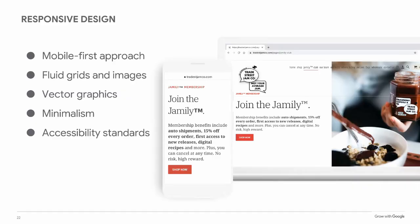First, use a responsive design. Now, what does this mean? It means that your website layout responds to the device being used. It has a fluid design that adapts to the screen size. The goal is to make it just as easy to use a website on your phone as on a desktop computer.